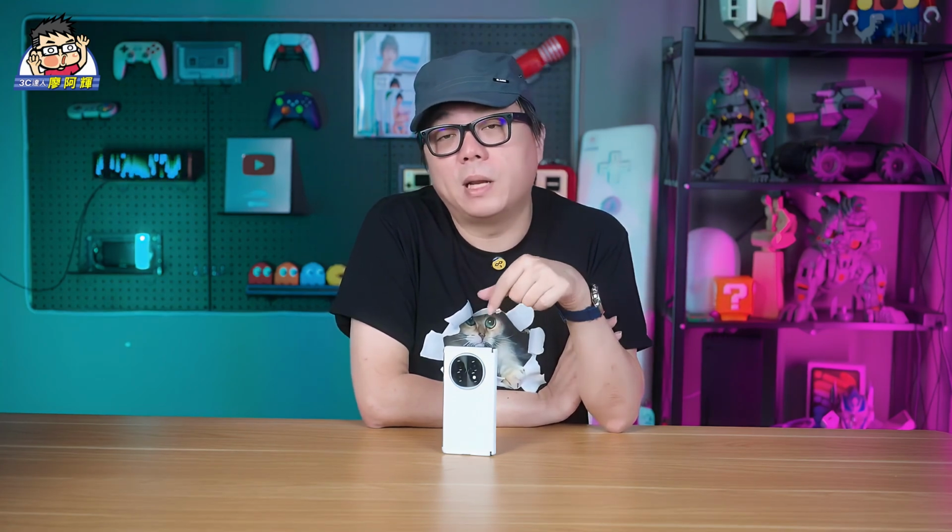approximately 6x lossless zoom. This time I have to mention a bonus feature: in OPPO phones, the first phone to support telephoto macro is this Find N5 3x telephoto lens. It supports telephoto macro. I think this is a huge plus. And this aspect is even better than the Find X8 Pro.